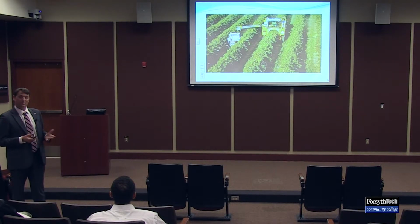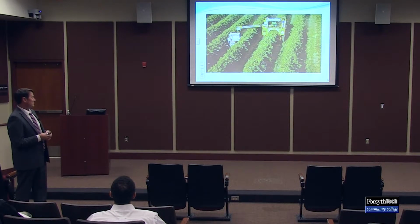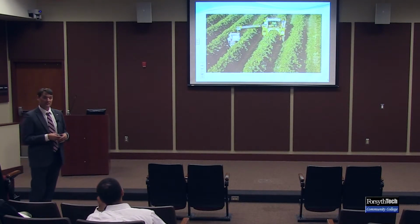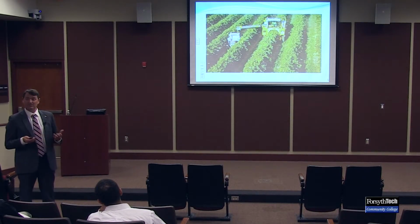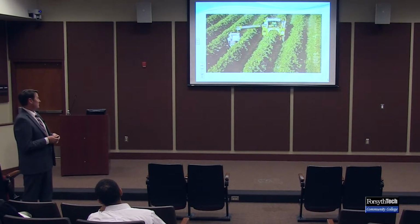Mechanisation is becoming more and more a part of the future, and for a number of reasons. Labour costs are much higher than they used to be. The much larger plantings, and there's labour shortages in Australia. We have trouble getting enough labour and enough skills at a number of levels. So largely mechanised.